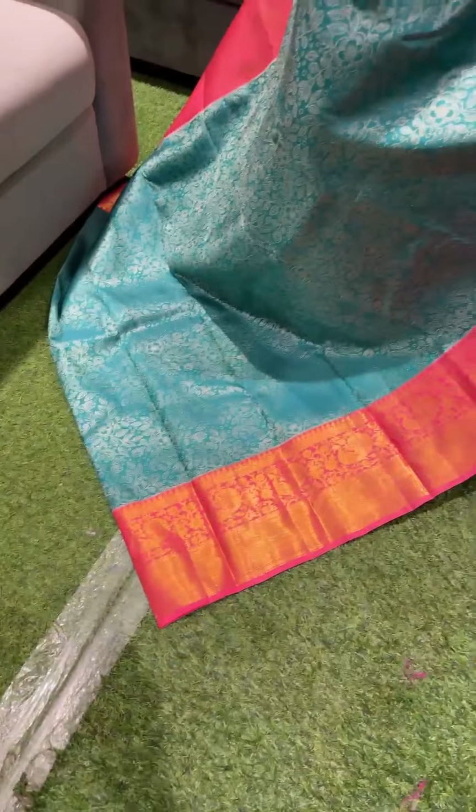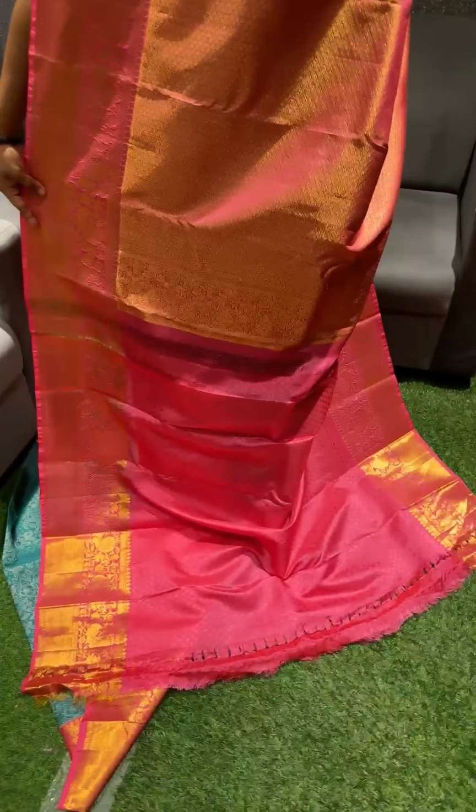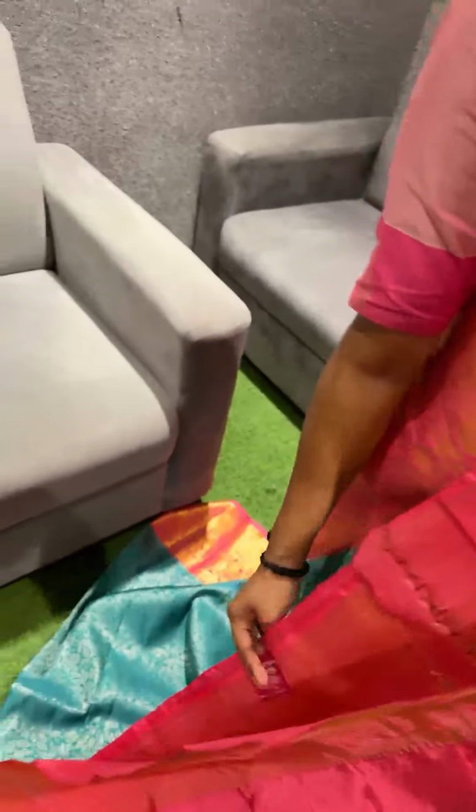Again, one more classic combination. Green with pink border. You can look at the border detailing. This is a very beautiful saree. And here is the pallu. This is also very budget friendly. Look at the blouse. And the price tag here. This is 11,999 again. So we have 11,000, 14,000, 18,000, three ranges today. We will see some more sarees in borderless, gold tissues, etc.